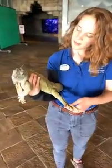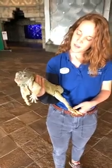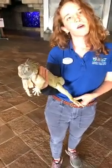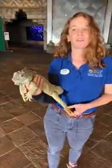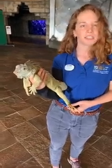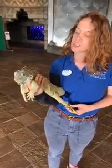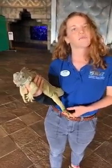And then when iguanas are born, do they stay with the parents, or do they usually live alone? Usually a female will just bury her eggs and be on her way. There have been studies showing that baby iguanas will stick around with each other just because of the strength in numbers type deal. But usually mom just lays eggs, makes sure no one's going to dig them up, and then goes on her way.